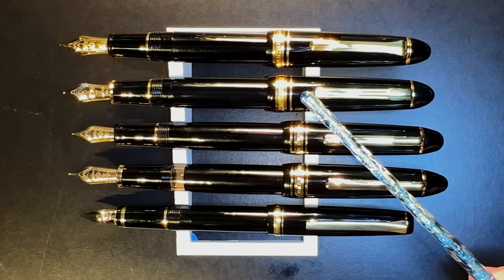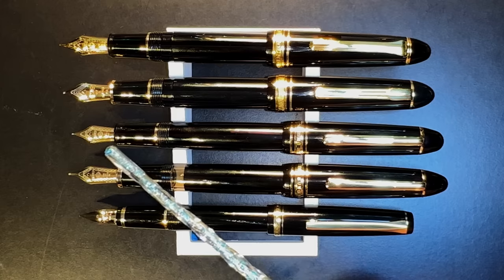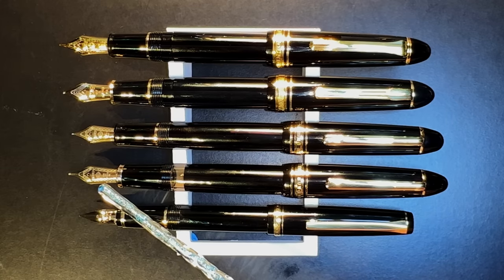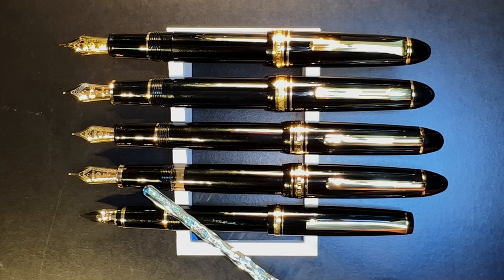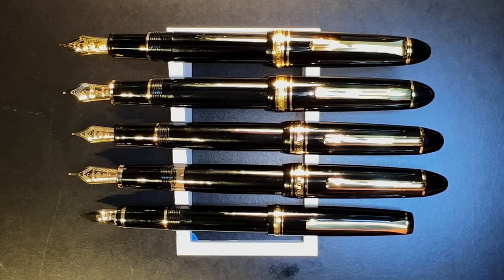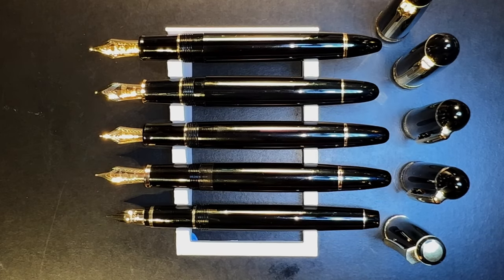The Platinum President has an 18 karat gold nib, and both the Wingsung 628 and 629 have 14 karat gold nibs, as does the Pilot Falcon. And the Wingsung 629 is a piston filler, whereas all the others are cartridge converters. Now let's look at them unposted. And here they are unposted.